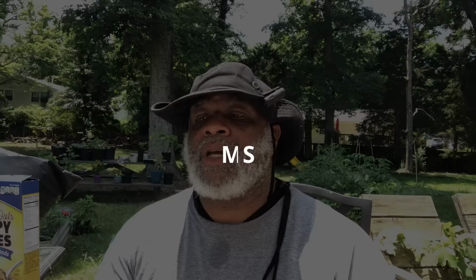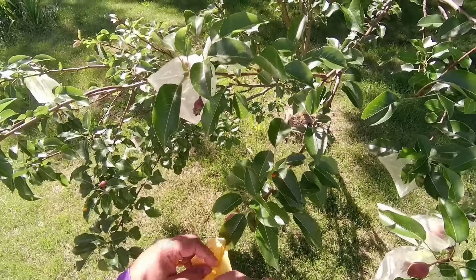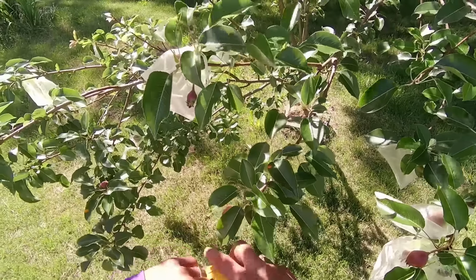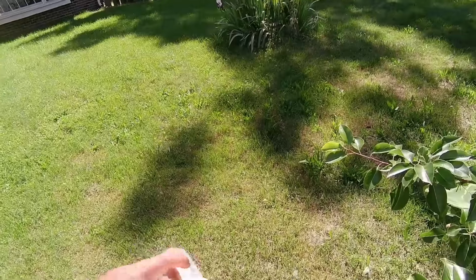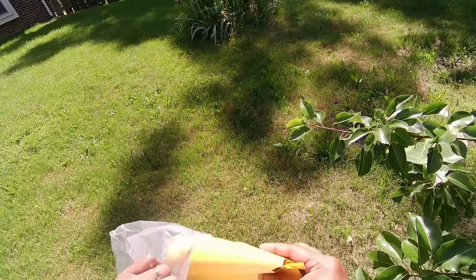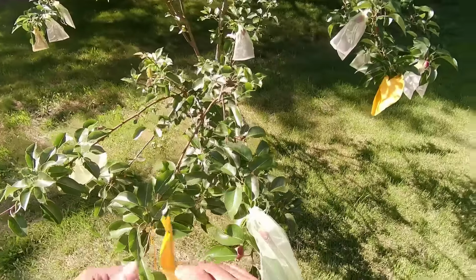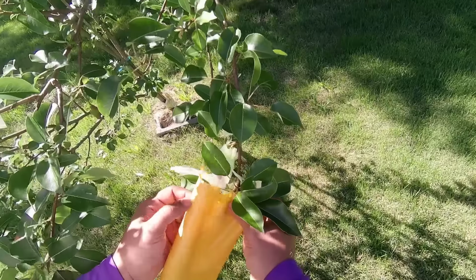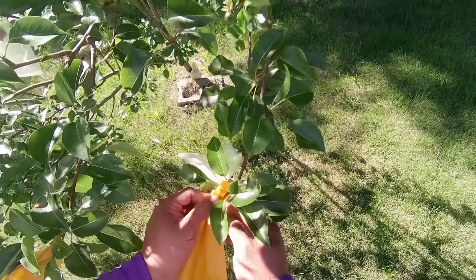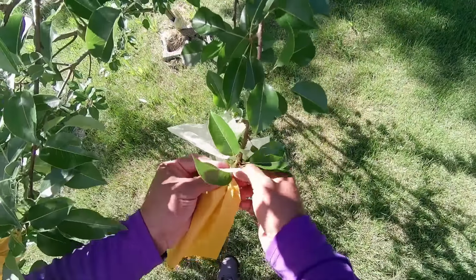I was covering these trees, covering my fruit with these organza bags, and I saw a video where a guy used paper bags, and I assumed they were this type of bag. Definitely gonna use these when it comes time for the pomegranate, because they hide all existence of fruit, so birds, squirrels can't see. I'm assuming this is for bigger fruit. All right, so there's the bag, and then I think it goes like this, and the wire goes around.